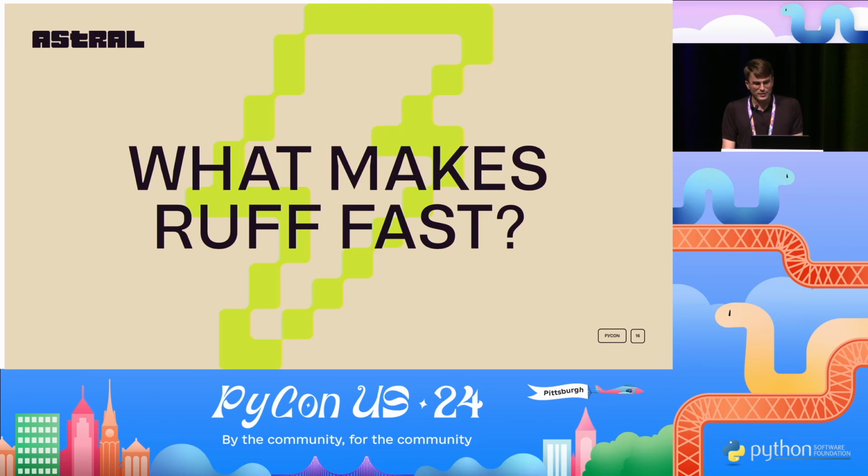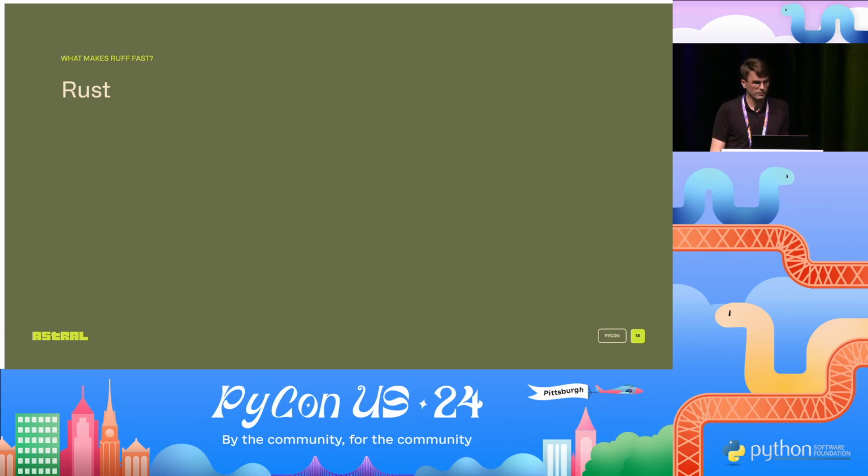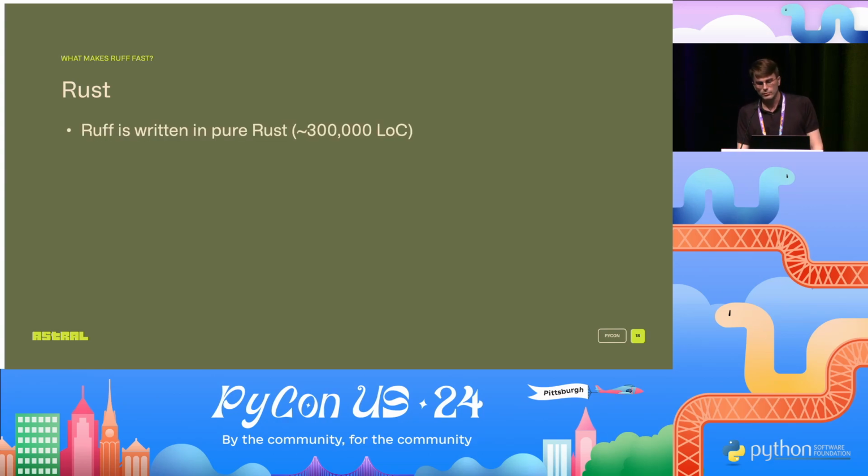So, the first thing that people will say, and the first thing I will say, is Rust. And Rust is a big part of what makes Ruff fast. Ruff is written in pure Rust. It's about 300,000 lines of Rust. Ruff doesn't actually depend on Python at all. You don't need to have Python installed to use Ruff. You also don't need to have Rust installed.